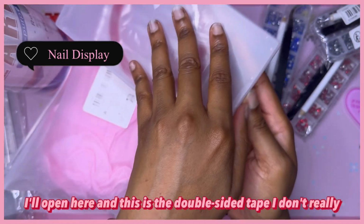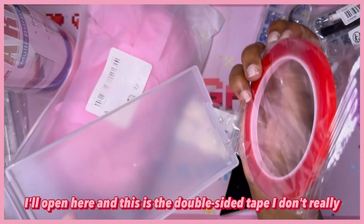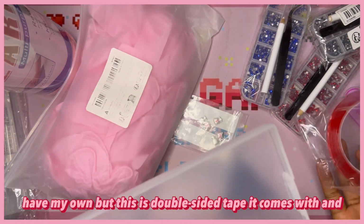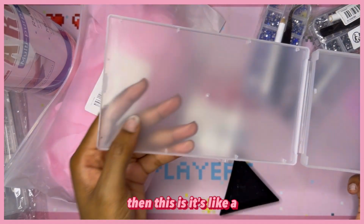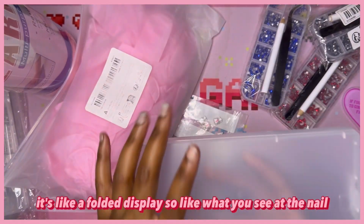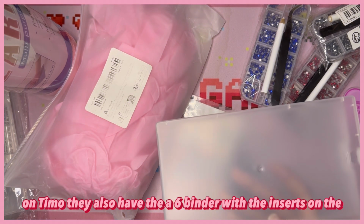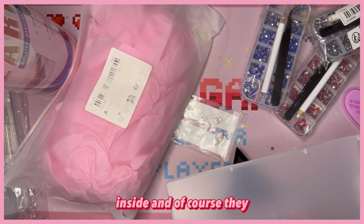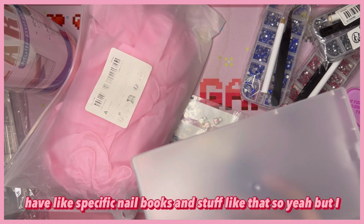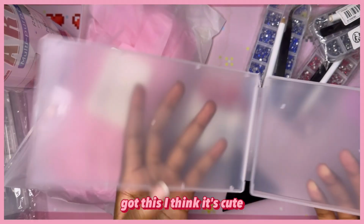So I'll open here, and this is a double-sided tape. I don't really need it because I already have my own, but this is the double-sided tape that it comes with. And then this is a folded display, like what you see at the nail salon. They have that also on TEMU. They also have the A6 binder with the inserts on the inside, and of course they have specific nail books and stuff like that. So yeah, but I got this because I think it's cute.